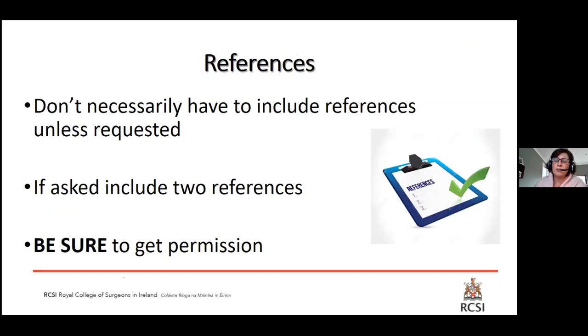References, again, you don't always have to include references. Usually I would recommend that you just put references available on request. But sometimes, depending on what it is you're applying for, they will say you need to include 2 referees. And what I would say here, before you put anybody's name or contact details on your CV, you must get their permission to do so. From a GDPR perspective and a professional perspective, you must ask your referee for their permission to use their details. And you also need to tell them what it is you're applying for, so that if they are called to give you a reference, they're very comfortable doing so, and that they know what you've applied for, so they can tailor their reference to that application also.